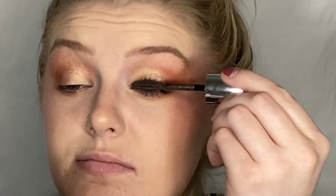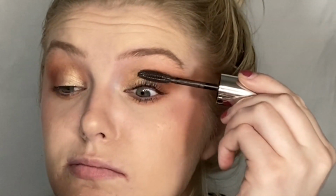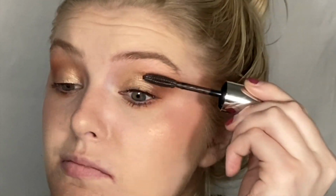This is 1 coat versus nothing. I'm gonna apply a second coat in a second. So now we have 2 coats over here. Now my lashes over here are clumping, but they tend to do that on my right eye, so it'll probably look better on my left eye after I put it all on. But I'm gonna do 1 more coat over here.